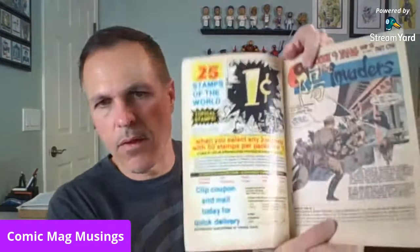So it looks like the story is the same. The Invaders, it's the name of the story. So that's the original Charlton. And there's the modern one. So it looks like the story is the same, and maybe just the ads, and obviously those differences on the cover, and the ad on the back cover would be different.